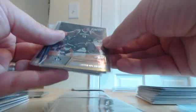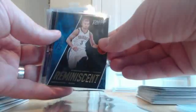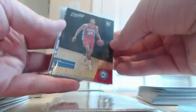Malcolm Brogdon rookie for the Bucks. A gold Anthony Bennett for the Nets. Had a rookie insert of Sabonis for the Thunder. A gold Iguodala for the Warriors. The Lakers got a teamwork insert out of 25. Nice one there. Then a Denzel Valentine rookie for the Bulls, rookie insert. Got a Patrick McCaw rookie for the Warriors. We got a gold Ben Simmons rookie for the Sixers.